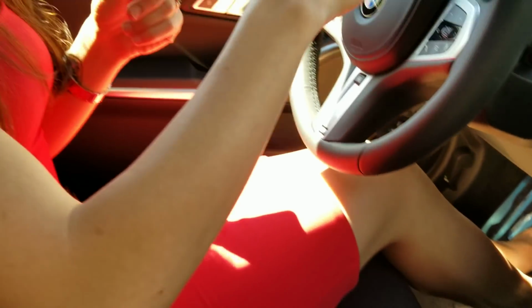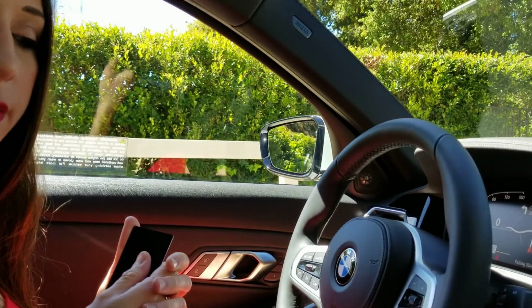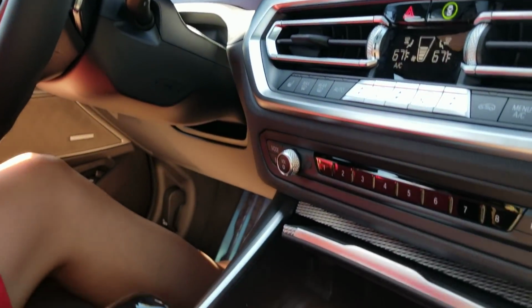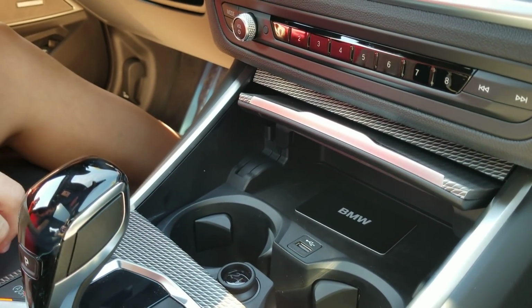You basically tap it in the door handle, wait a moment, put your hand behind the handle, and that'll just unlock the driver's door only. So again, just works like a regular key. And then when you want to start the car, you lay it inside this pad right here, wait about 5-10 seconds, and then you should be able to start the car as normal.